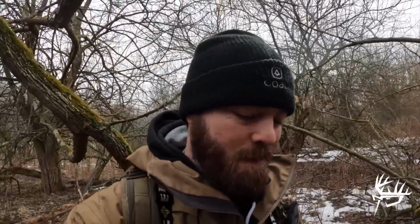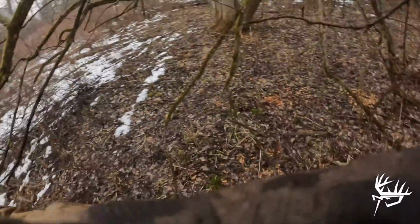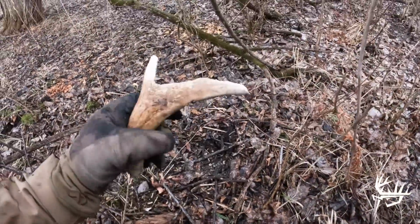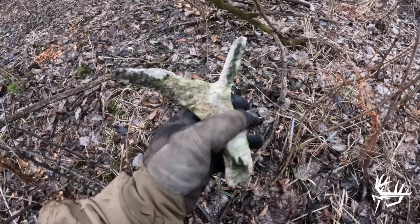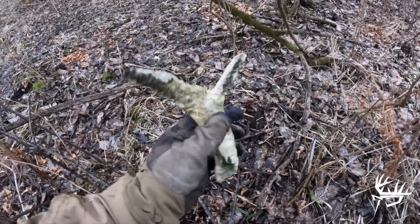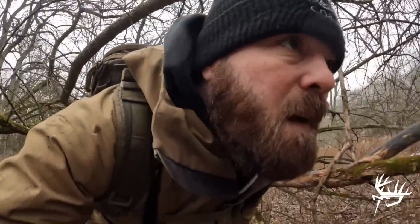I just found a piece of garbage. Normally I wouldn't even pick it up, but I feel like it'd be bad luck to walk past this after being skunked for so long, so I'm gonna grab it and bring it with. Got pretty good mass. Probably was a good antler at one point in time. Like 8 years ago.